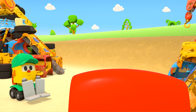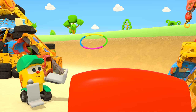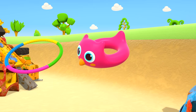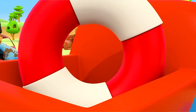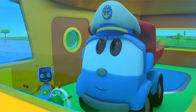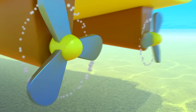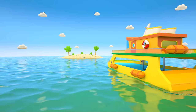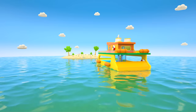Let's find a life belt here. Will this do? No. And these ones are just toys. Got it! One, two, three! The life belts are in place. The ferry can leave. Full speed ahead! The ferry is sailing to the island.